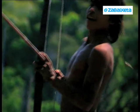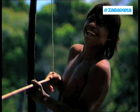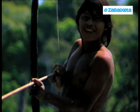It's getting late, and now it's time to head home. It'll take them another 4 hours to row back upriver. Tonight there'll be a feast for the fishers in the Guarachi village.